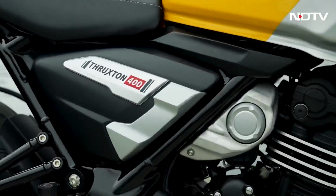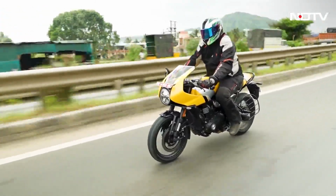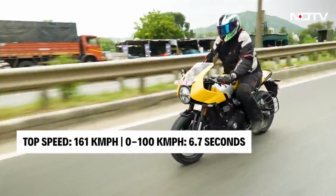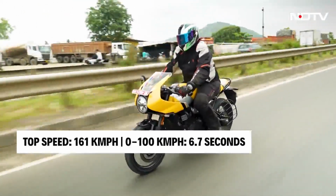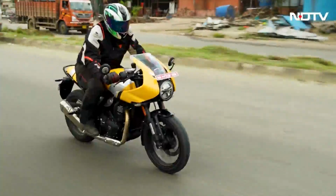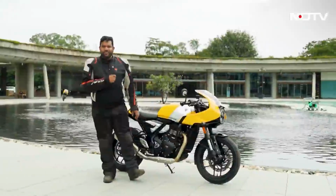The torque stays the same at 37.5 Newton meters, and Triumph claims that the top speed on this motorcycle is 160 kilometers per hour. The 0 to 100 is done in 6.7 seconds, which is 1 second less than that of the Speed 400. I've told you all about the engine, I've told you about the design. Now it's time for me to ride the motorcycle.